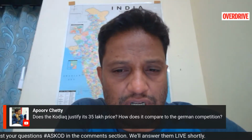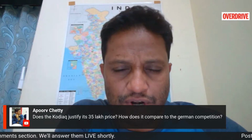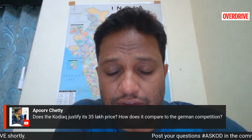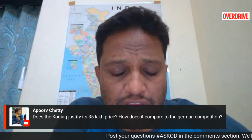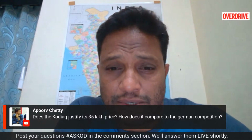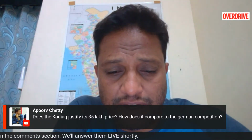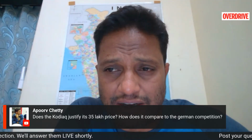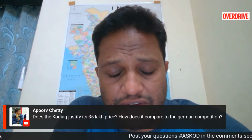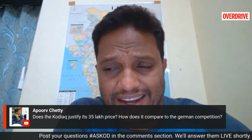The Kodiaq, of course, has already established its credentials in the market, and there are a lot of people who appreciated the Kodiaq for what it is, and it was well priced. Now, at 35 lakhs, there really aren't too many options that you can get, again from the German brigade for that matter. A close friend, for instance, recently went to buy the 3 Series Gran Limousine, and that was about 65, 70 lakhs. And he came back. He went to the Skoda dealership, checked out the Kodiaq, and well, he liked the Kodiaq far better.